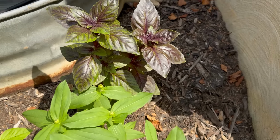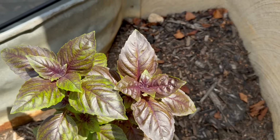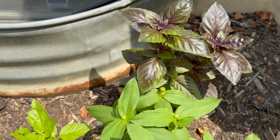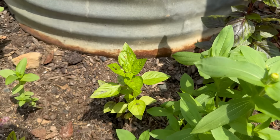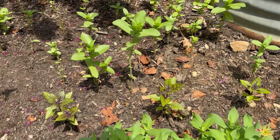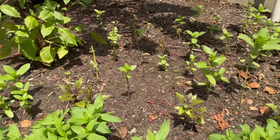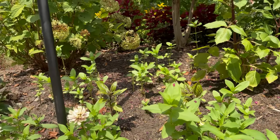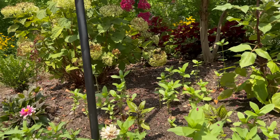But I grew all of this purple basil. This is purple opal basil from seed. This one is absolutely taking off and looking beautiful. The others are pretty slow to take off. They are kind of all behind my raspberry ripple zinnias, creating a little hedge of dark purple foliage that I'm hoping will eventually get taller.